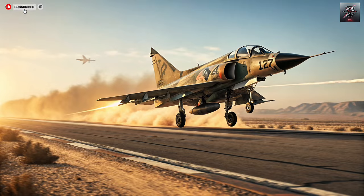The design philosophy behind the Kfir reflected Israel's combat experience. Pilots needed a jet that could take off quickly, survive heavy anti-air defenses, strike deep targets, and engage enemy fighters if needed. The Kfir delivered all of that.